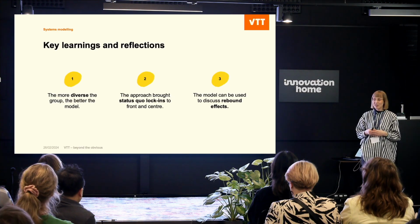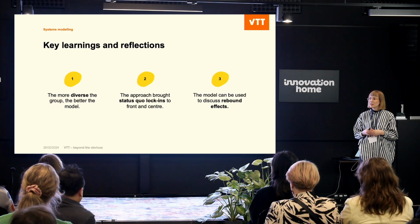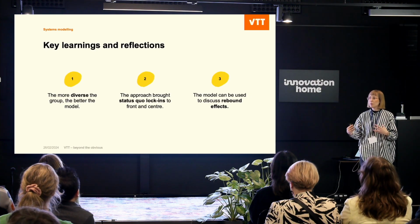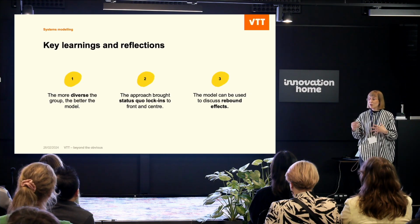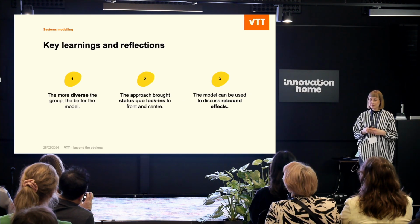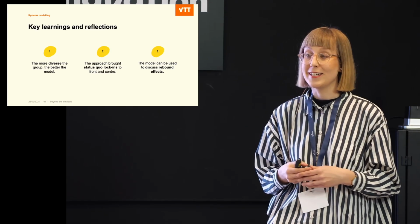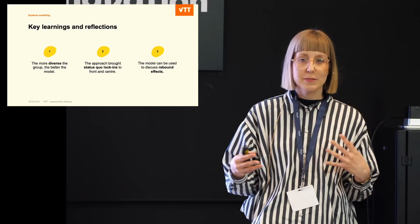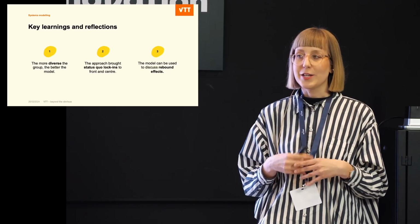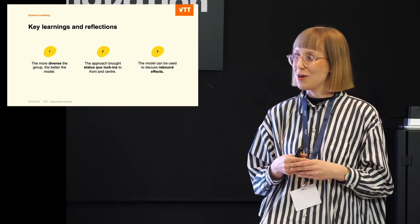And I wanted to finish this talk with just some reflections about systems modeling. I think that it is a very good way to create shared understanding in a group that has diverse points of view, and to ensure that the whole team has a chance to offer their individual points of view. And I mentioned that we did the models with our internal project team, and I think if we invited an even more diverse group of people, so for example, policymakers and company representatives and then environmental activists all to the same room, it could have been an even more powerful discussion. But even though we didn't, it still unlocked quite many new things for me.